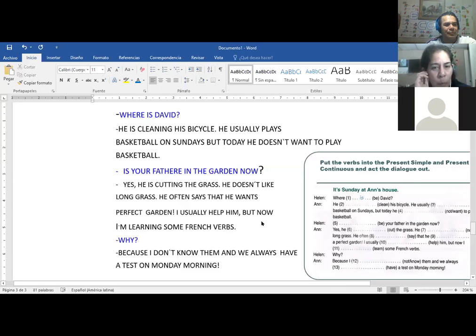That he wants perfect garden. He often say that he wants. Otra vez. Says. Ay, says. Okay, escríbelo allí, escríbelo. Eres visual y tienes que escribirlo. S-E-S. Escribe. Okay. Correcto. Escribe el verbo y a la par escríbele la pronunciación. Says. Sí. Se lo voy a agregar después a la otra que es la que usted es la imagen. Ok. Otra vez. He often says that he wants perfect garden.